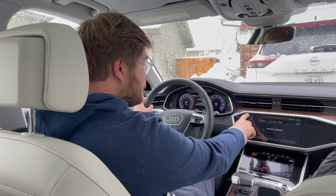So very rarely do you get this engine up at the high revs, but when you do, I'll just demonstrate, it sounds pretty good. Take a listen. Doesn't get a move on. It's very quick. 5.1 seconds to 60 manufacturer rated. We've tested it at 5.5, I think, and this is at altitude with 2 people in the car. So seriously quick car.